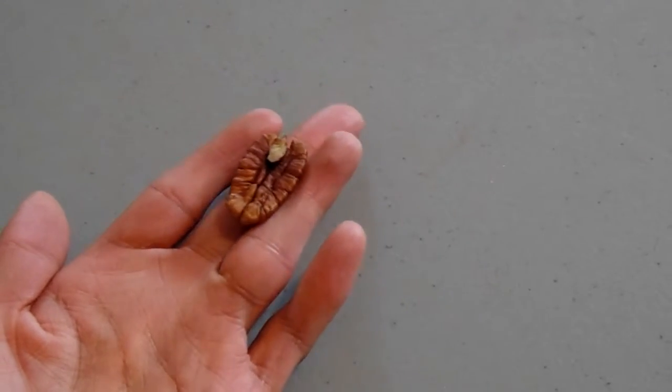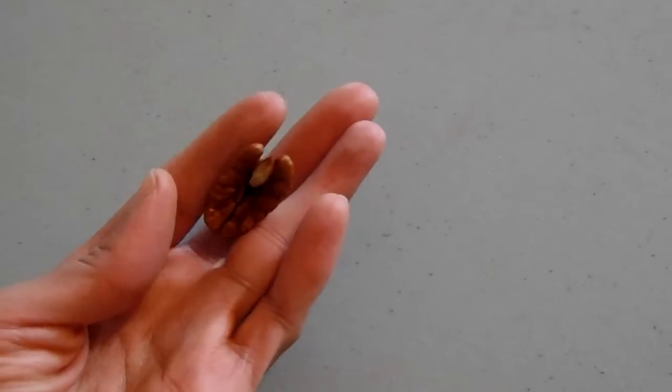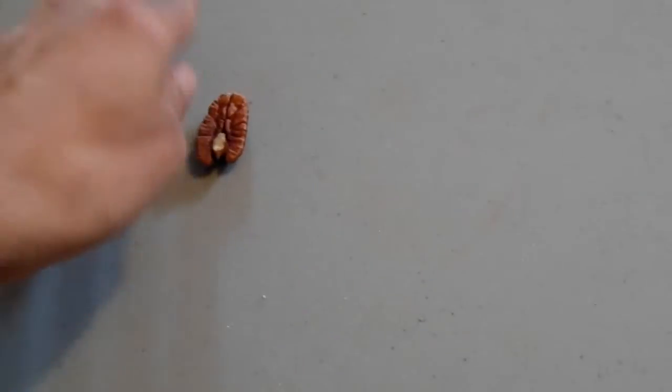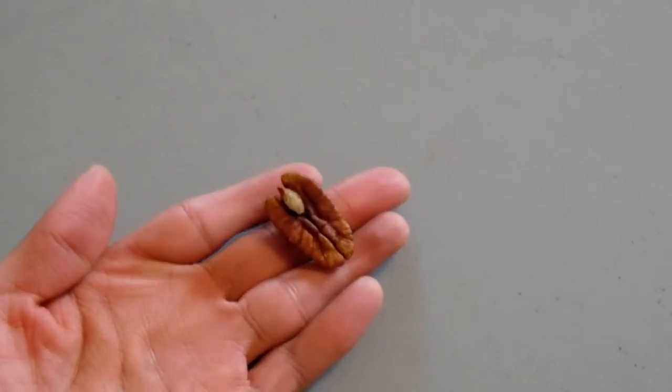All right, okay, so I'm gonna go now because I think you're getting tired of me showing you this little pecan. I think it's a pecan. Yep.